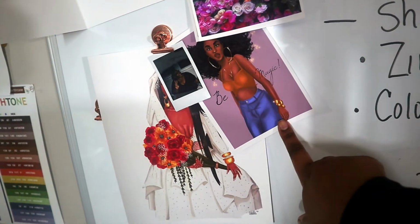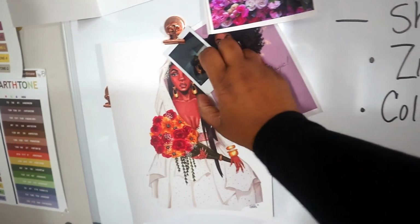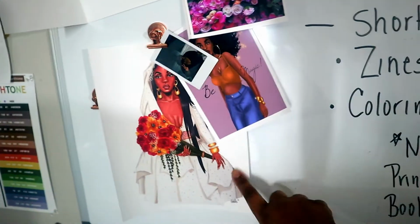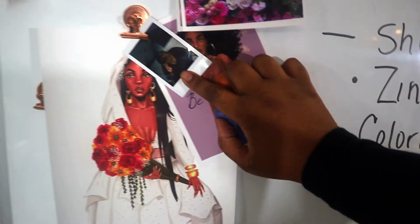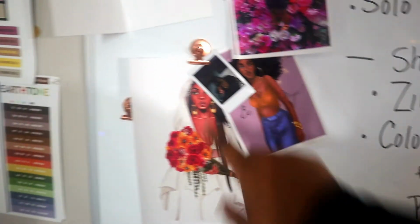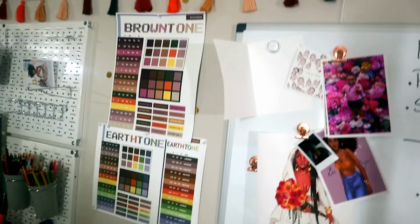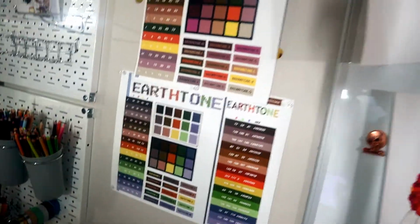This is another favorite print of mine. It's called Be Magic. Over here, I'm going to knock it down, is another favorite print of mine. It is called Someone's Bride. You can see it's a picture of my sister. I found this picture under my daughter's bed. I don't know why I was under there, but I took it because I love it. Over here, I have color palettes, brown tones and earth tones.